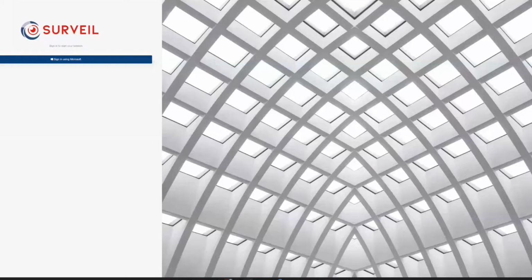What you can see on the screen, it's really exciting for all of us. It's a product we've had in development for about 3 years. We launched it about 18 months ago, a product called Surveil.